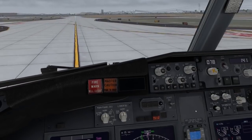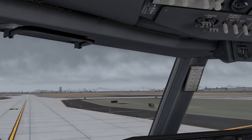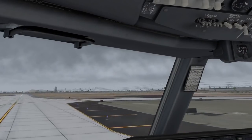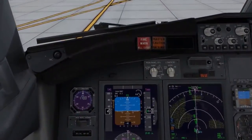But anyway, I hope you guys have enjoyed that today. Hopefully I've been able to show you something, be it right or wrong, with the ILS, and hopefully you'll enjoy flying in different weather conditions now, as opposed to just clear skies and, well, sunny and clear skies.